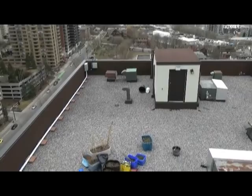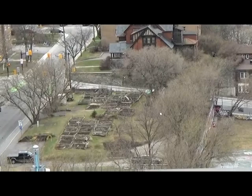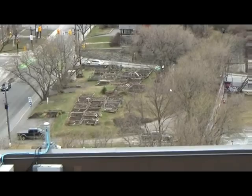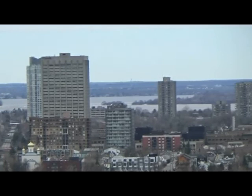There's Nanny Goat Hill Garden. Can't really see ours from here because it's behind the building. And now we're looking pretty much due west. The Ottawa River coming in to play.